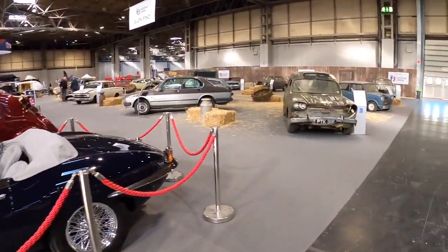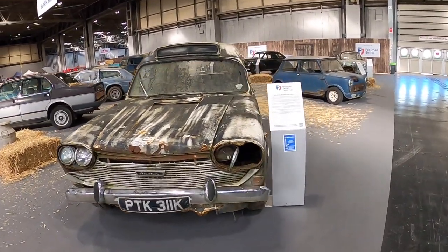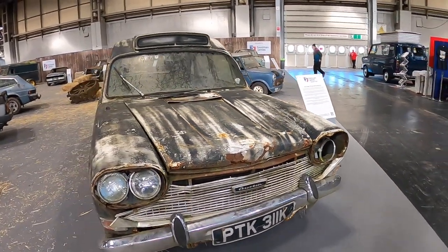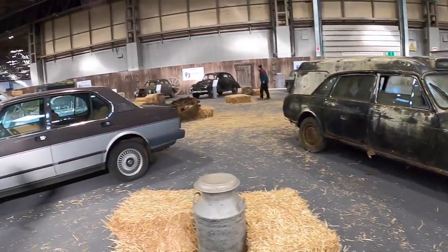Right, let's have a look at the barn finds. I love the barn finds. Or basket cases, some of them I would call. We have a '71 Austin 3-litre ambulance. Next to an Alfetta.